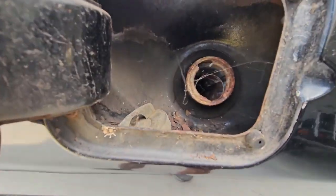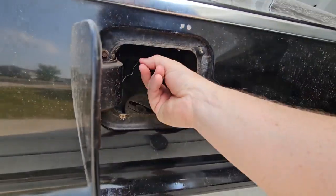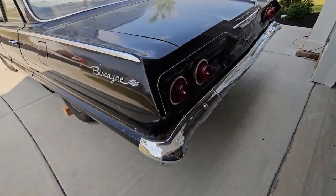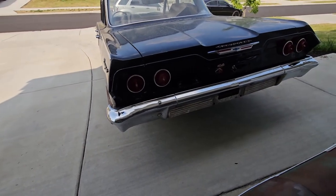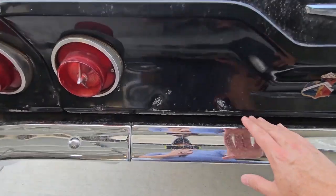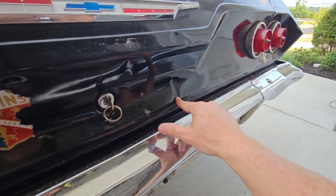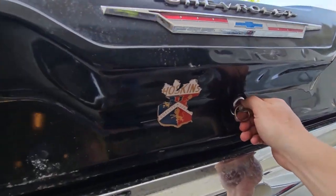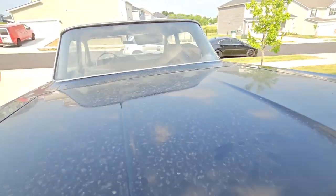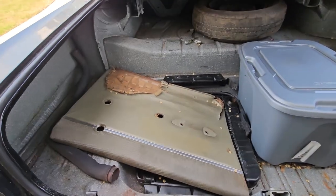Oh, that's ugly. There's a gas cap. Bumper. Pretty straight. It's got quite a few what Mortsky would call whiskey dents. What do we have? Oh, there's the door panel. Driver's side door panel's missing.